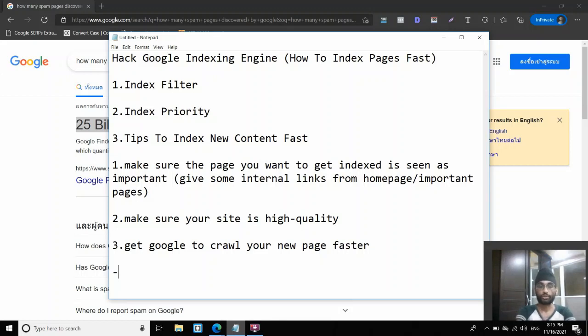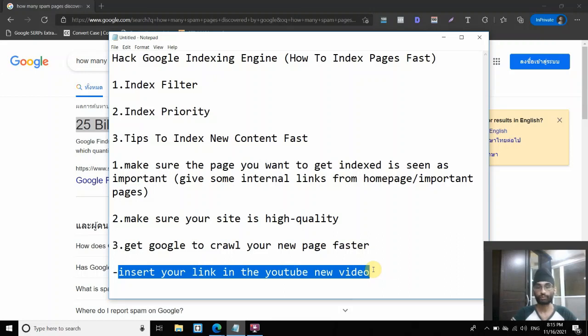Another way is to insert your link in a new YouTube video. This is something which I've been testing for a while, and it's been working very beautifully. You can index your new page within like 6 hours or 4 hours, almost instantly, by just having a link to your new page, or to any page that you want to rank and get indexed, in your YouTube video description.